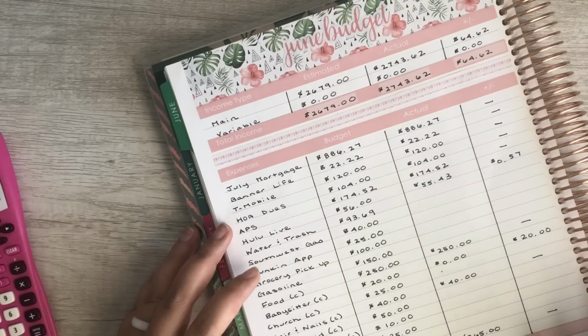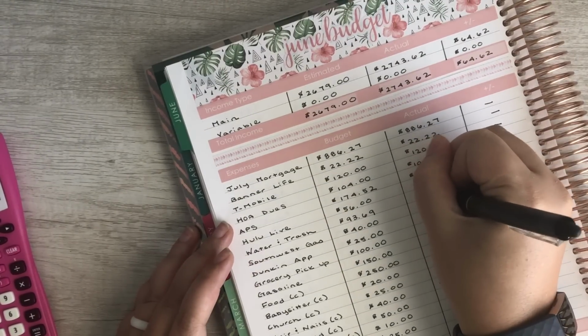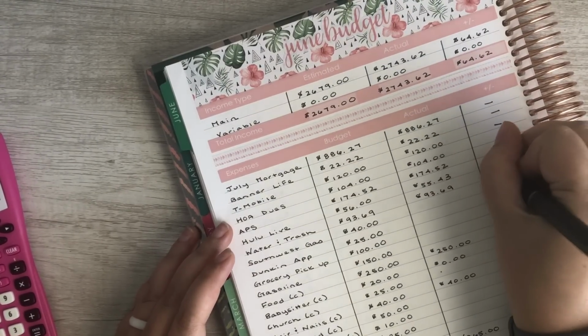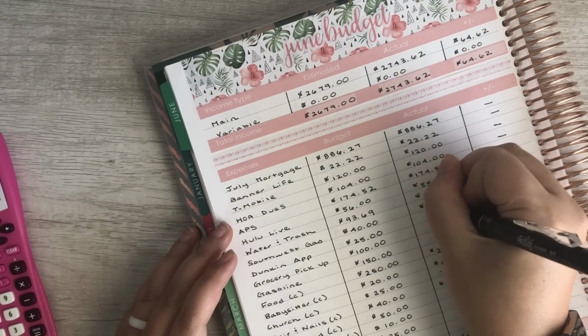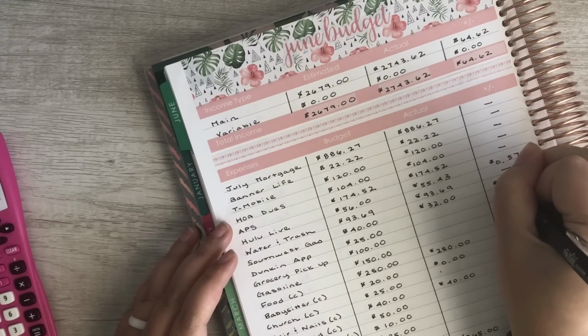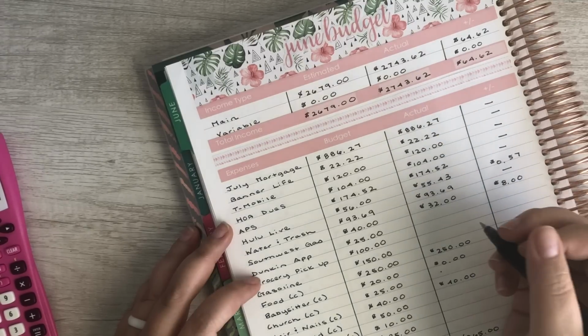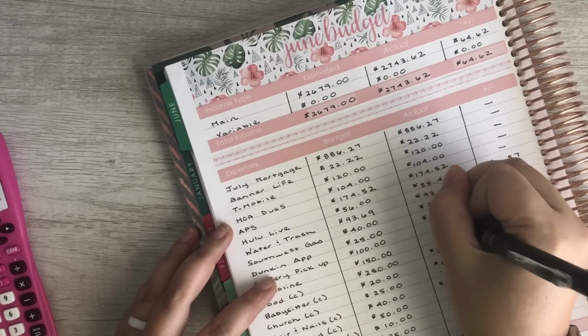The water and trash was the $93.69 because I had gotten that bill, so I knew exactly what it was going to be. Southwest Gas was a little bit less than what I expected, which is always nice. And then the Dunkin' app was $25 as expected.